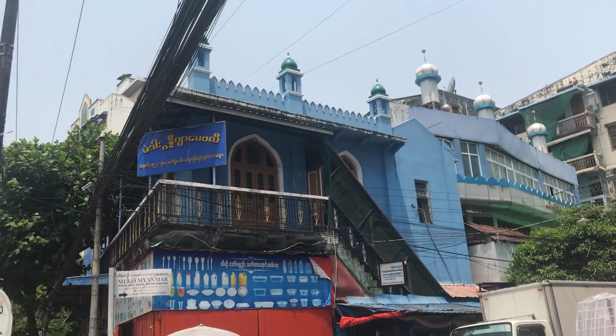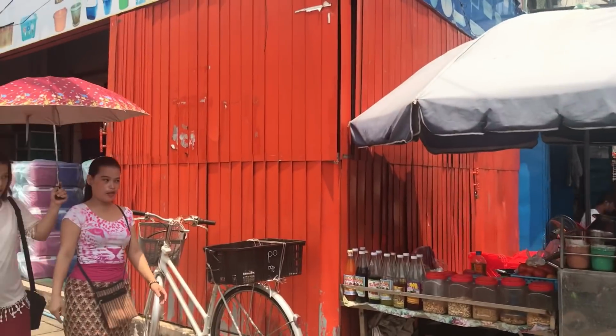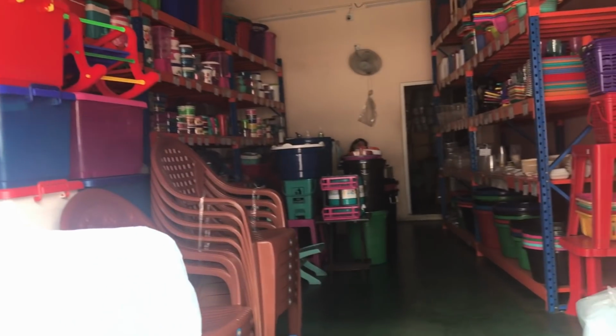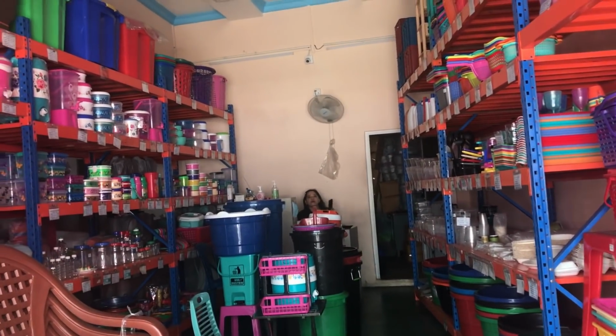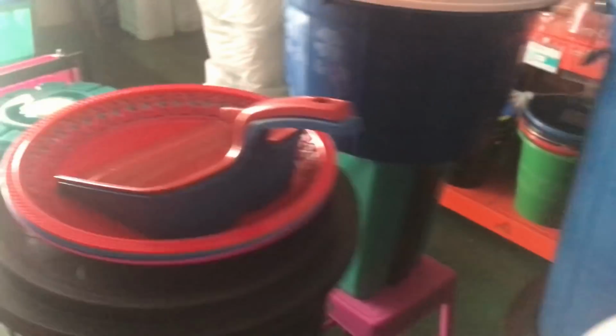Over there, this is a mosque for Muslim community. This is a plastic product stall. You can get various kinds of plastic products such as table, chair, hanger, etc. Good quality. Oh, you also have other products, bucket. Do you have plastic bowls? Oh, these are plastic bowls. Okay, thank you. Thank you so much. I will come later on.